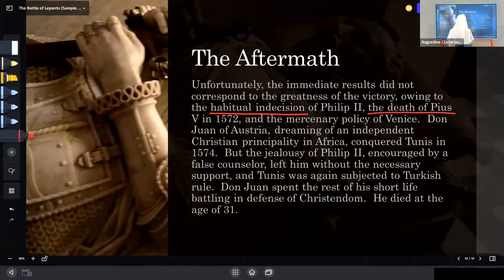The death of Pius V, he was the soul of the Holy League. Once he died, it kind of fell apart. But this last one is probably one of the most shocking. Venice, after fighting for Cyprus, actually sold it back to the Ottomans right after the battle, in violation of the treaty, in violation of the terms of the Holy League. They said you can't sell it back, but they sold it back in a separate treaty in order to get back their commercial trading rights, which is why it says it's mercenary.